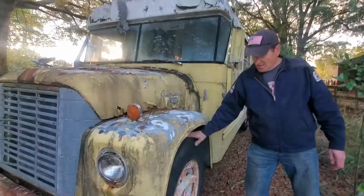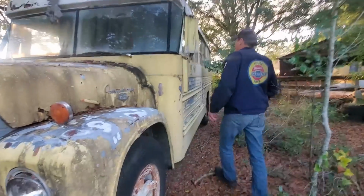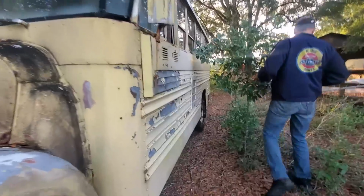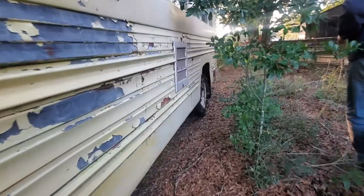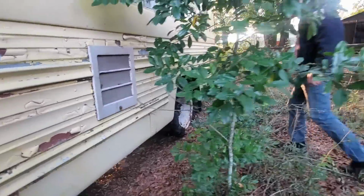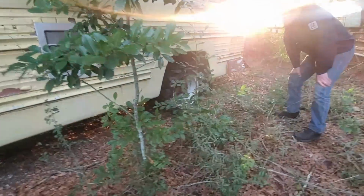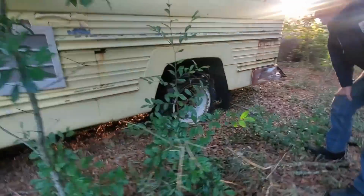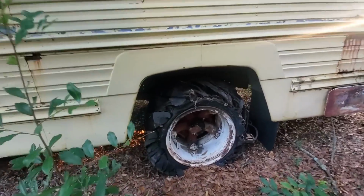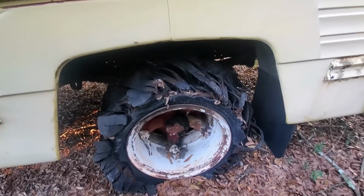This tire actually has air in it. The other side's flat. Oh boy, what happened to that one? Look at this tire. Holy cow. Wow. I don't know what happened to that. Almost looks like it blew out and it was driven on, doesn't it? Oh my gosh. Yeah, that's what it kind of looks like.